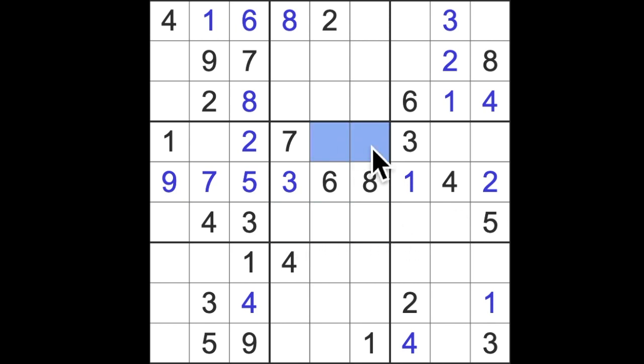So I said 4 and 5 are here. Let me just see what else we've got missing for here. If this is 4 and 5, then we're looking for 6, 8 and 9. Any help on 6, 8 or 9? Well, we know 9 can't go here, so 9 must be in these squares now. Up here I know 9 is in those squares.